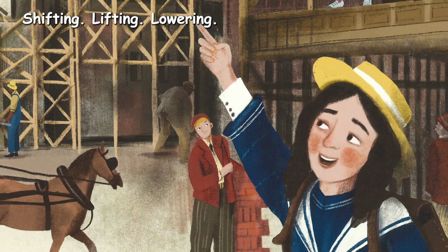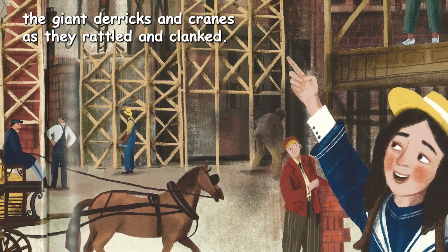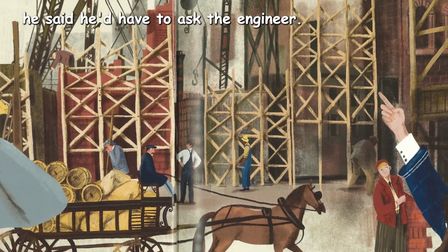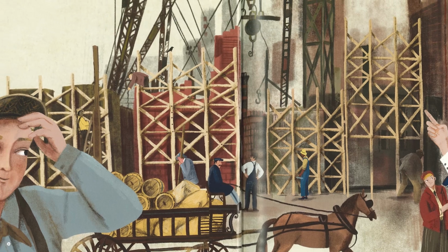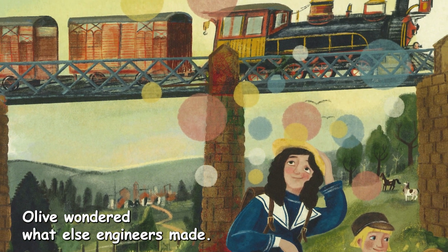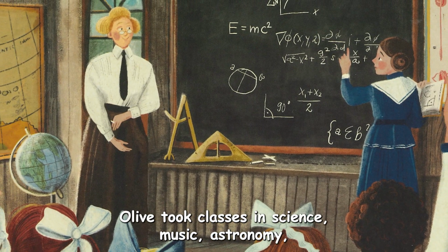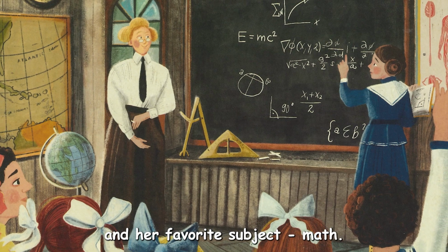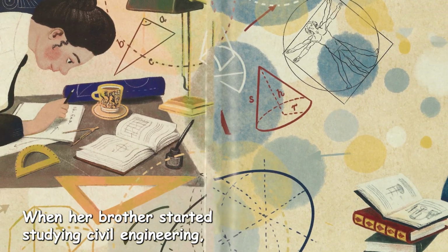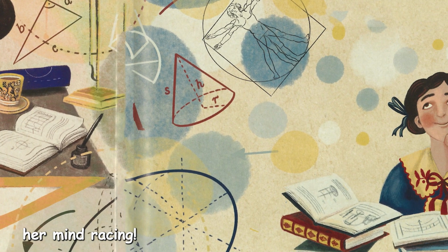Shifting, lifting, lowering. After school, Olive rushed to watch the giant derricks and cranes as they rattled and clunked. When she asked a nearby workman questions, he said he'd have to ask the engineer. Her mind buzzing, Olive wondered what else engineers made. In high school and college, Olive took classes in science, music, astronomy, and her favorite subject, math. When her brother started studying civil engineering, Olive pored over his books, page after page, her mind racing.